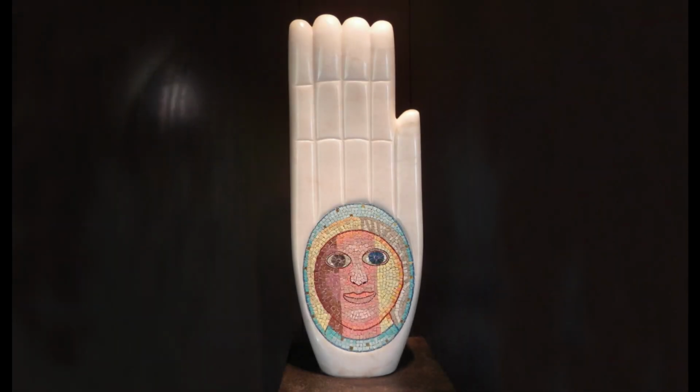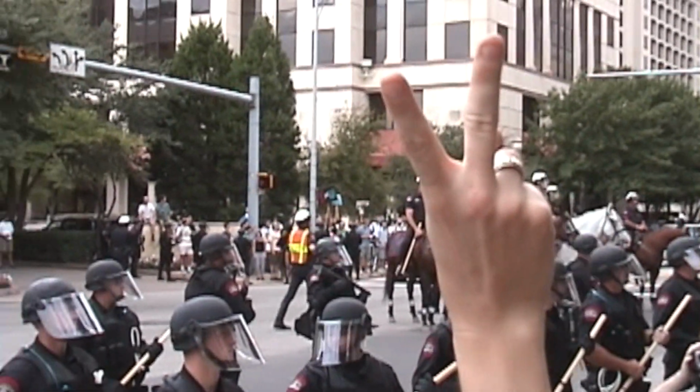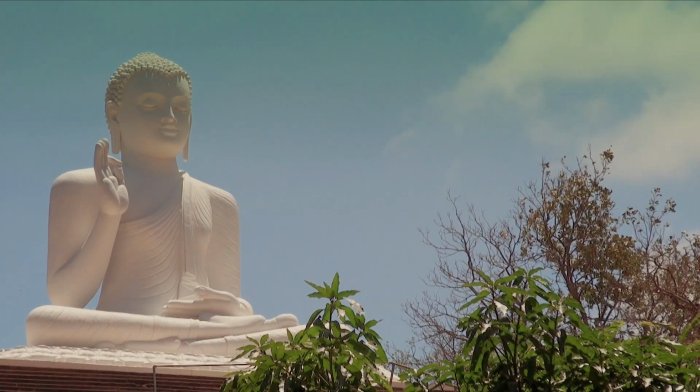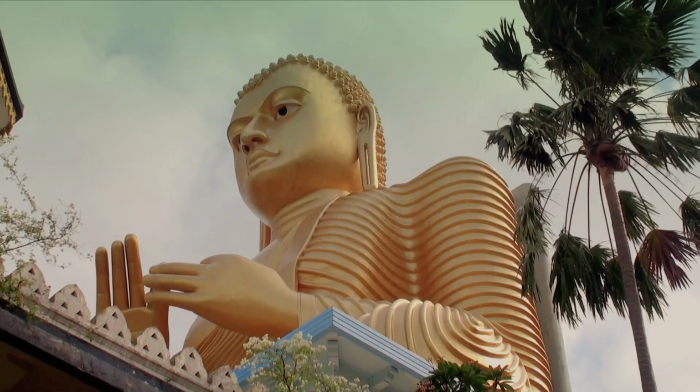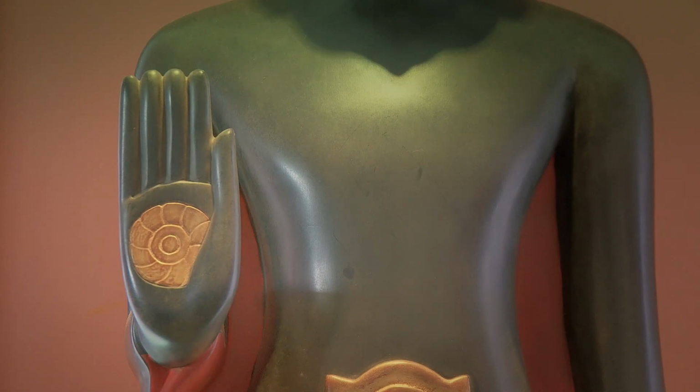Perhaps because of the constant reminder of the loss of his own finger, Buffano's work often wove in the symbol of the open hand. Hand gestures for peace and love are universal. For Buddhists, an open hand symbolizing peace is known as the Abhaya Mudra, an image Buffano saw repeatedly during his travels to Asia.